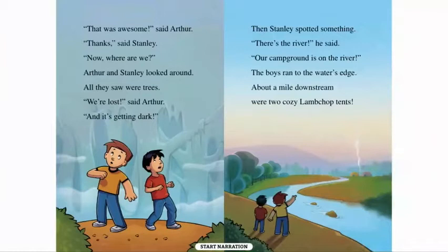"Thanks," said Stanley. "Now, where are we?" Arthur and Stanley looked around. All they saw were trees. "We are lost," said Arthur, "and it's getting dark." Then Stanley spotted something. "That's the river," he said. "Our campground is on the river." The boys ran to the water's edge. About a mile downstream were the two cozy Lambchop tents.